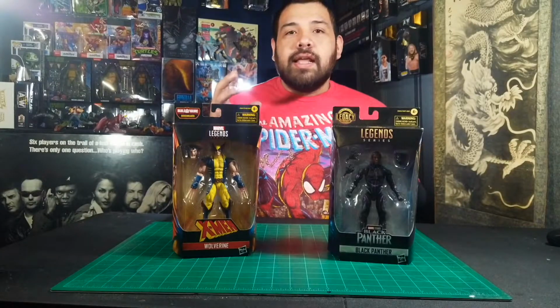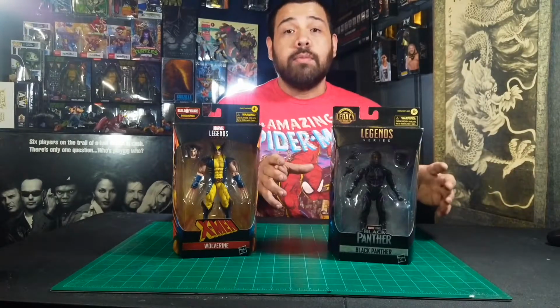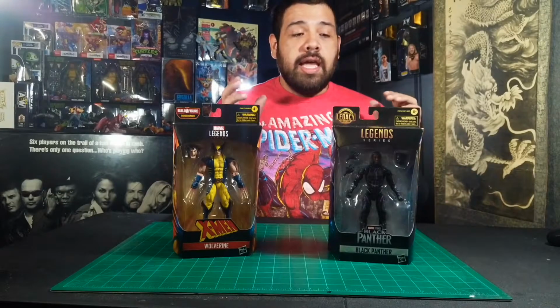I am on the fence about Killmonger. I do kind of like that armor. They did a really good job at touching up these armors and all this stuff. It looks great.